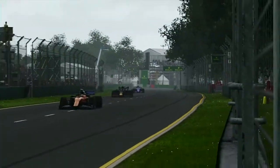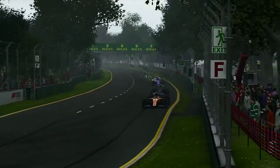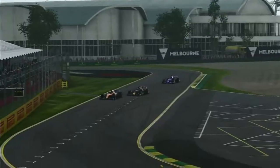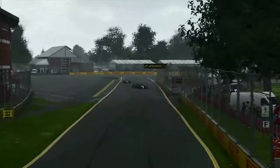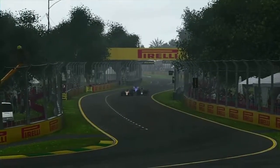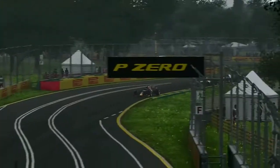He's beaten us out. I believe it is maybe Hülkenberg. I always got the McLarens mixed up last season, but I think that is Lando Norris for now. We've got to get past him quickly, but there isn't really an overtaking place here, or is there? We're going to go to his outside and round the outside. That's not an overtaking place, but it is now.